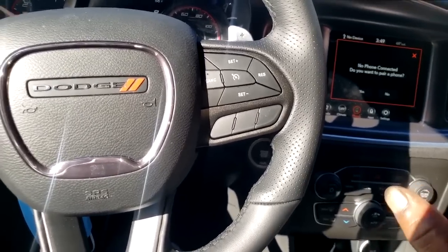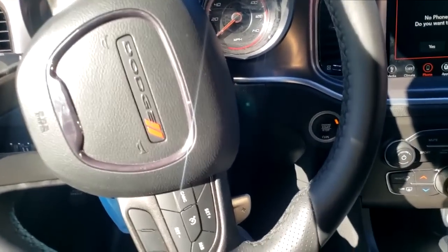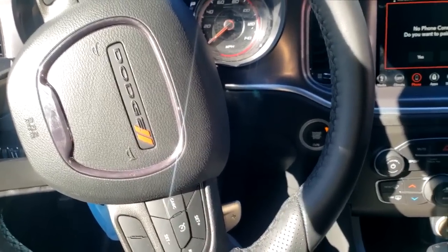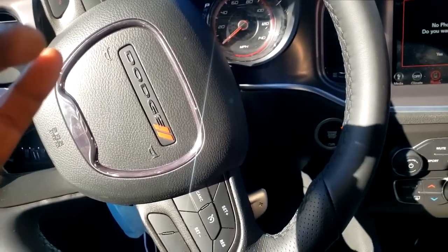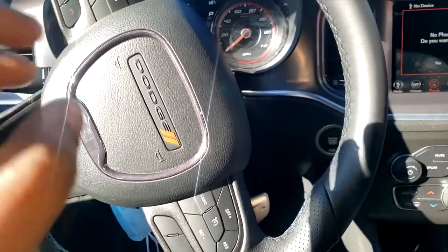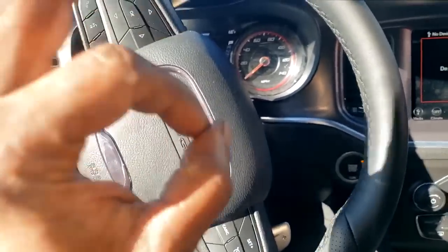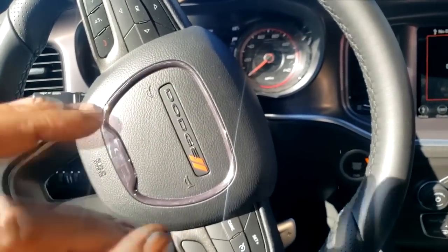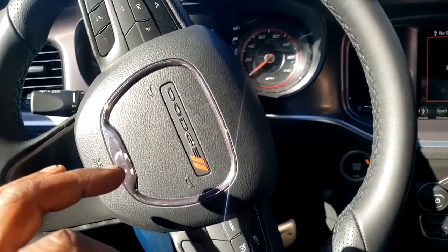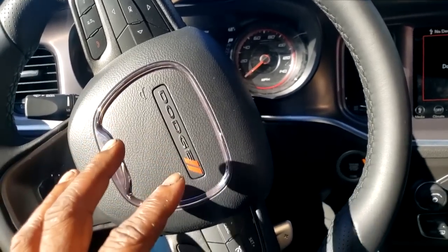But you know what, guys? I'm gonna tell y'all something. I don't feel that real rumble. Hold on. I feel a rumble, but it feels like an add-on rumble. In other words, where I'm going with this is whether this is a V8 or a V6. There are only two options: a 3.6 Pentastar V6, or a 5.7, or Hellcat for that matter, a V8 engine.